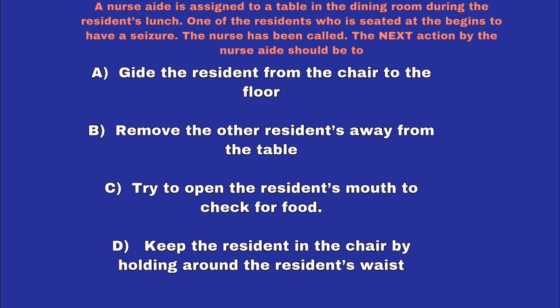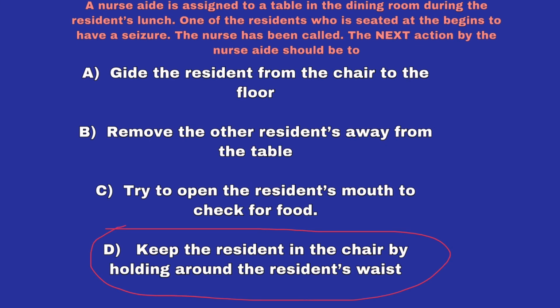So, you as the CNA, say you are in the dining room, it's time to feed the residents. One of your assignments, your patient starts having a seizure. What is the next action you should do out of all of these options? And the answer is D.